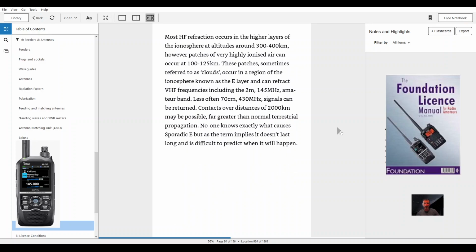Sporadic E. Most HF refraction occurs in the higher layers of the ionosphere at altitudes around 300 to 400 kilometers. However, patches of very highly ionized air can occur at 100 to 125 kilometers. These patches, sometimes referred to as clouds, occur in a region of the ionosphere known as the E layer and can refract VHF frequencies, including the 2 meter 145 MHz amateur band, and less often 70 centimeters, 430 MHz. Signals can be returned. Contacts over distances of 2,000 kilometers may be possible, far greater than normal terrestrial propagation. No one knows exactly what causes sporadic E, but as the term implies, it doesn't last long and is difficult to predict when it will happen.